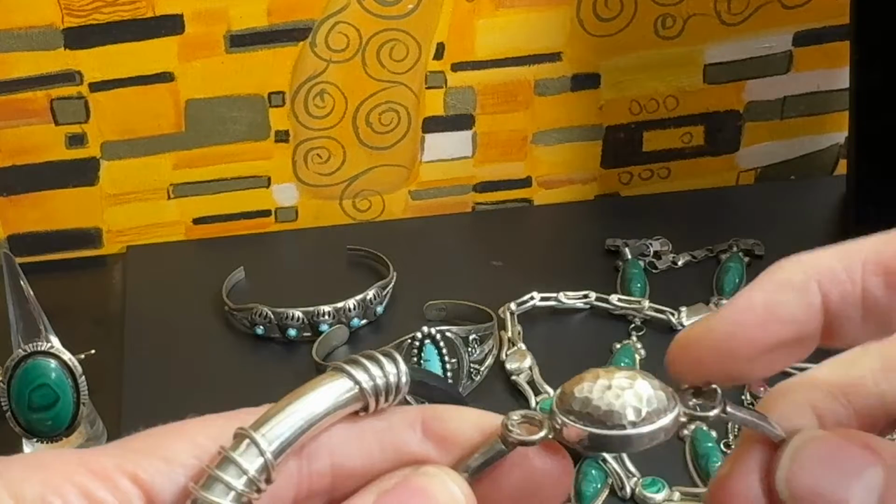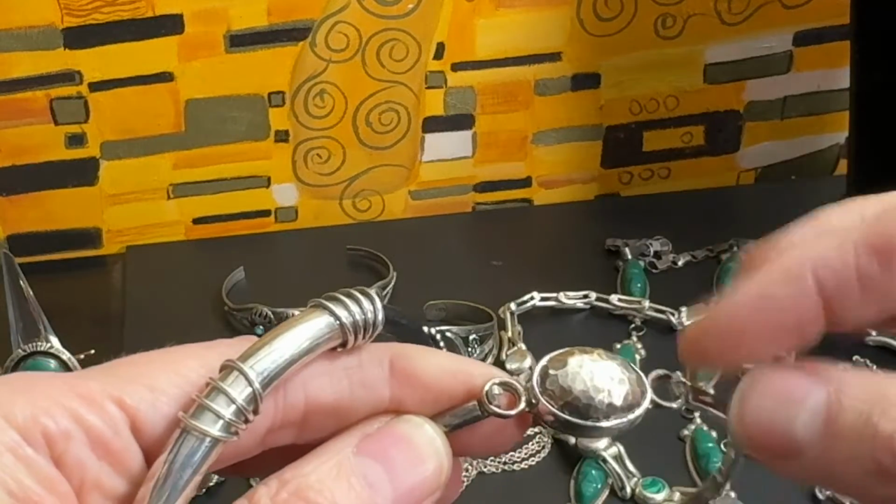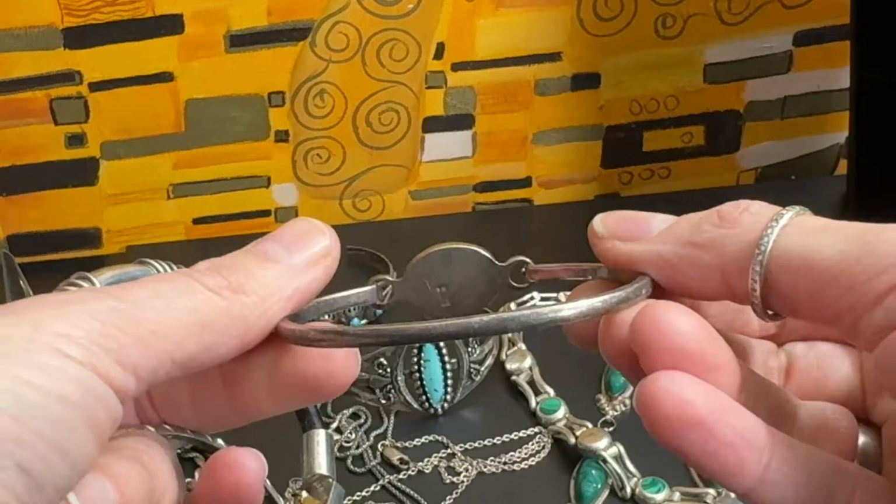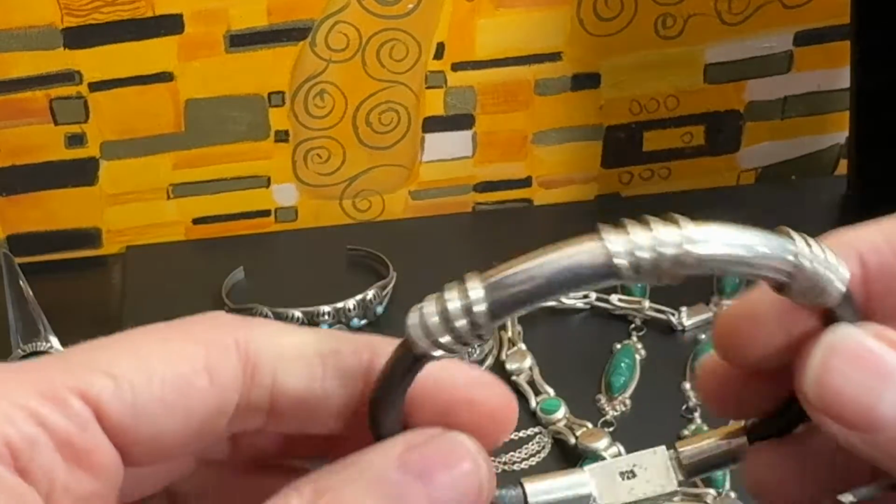I have other heads that you might even be able to put on that have like the blank little plate there that you can get etched and everything. So it's just a cool piece. And look at this one.